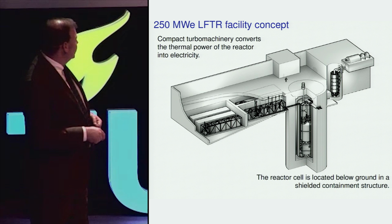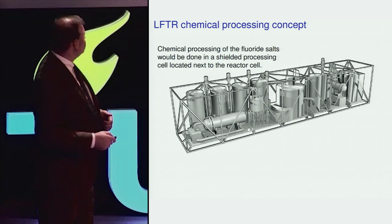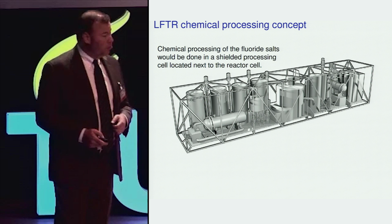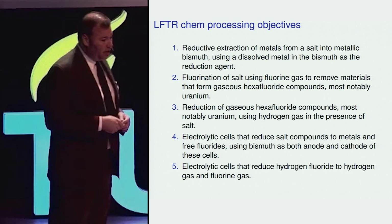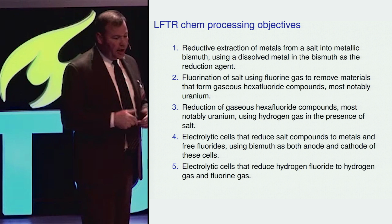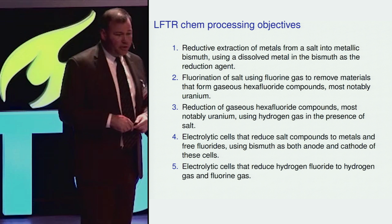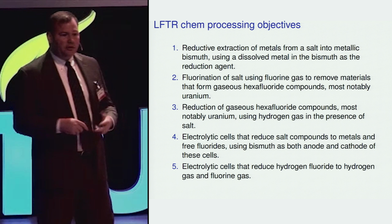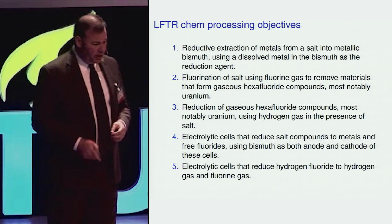The entire reactor cell is located below ground in a shielded structure and shielded against external impacts and events. The chemical processing system, this is notional, but it shows some of the steps that will take place in the chemical processing system. These steps include the reductive extraction of metals using metallic bismuth, and then the fluorination of the fuel salt using fluorine gas to remove uranium and other gaseous hexafluoride components. There's also electrolytic cells that will be used to restore reductants back to the metallic bismuth, and electrolytic cells that will be used to break apart hydrogen fluoride back into reactant gases like F2 and H2.